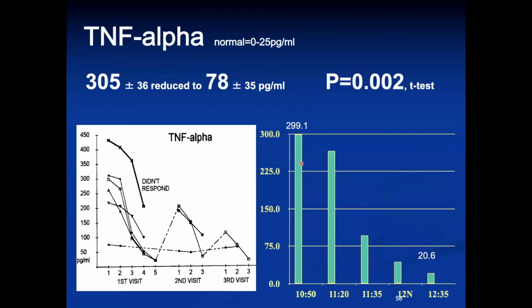TNF-alpha is another inflammatory cytokine. It's associated with all sorts of degenerative and inflammatory diseases. Average went from 305 down to 78. And the normal range is down to 25. So the very first patient went from 300 down to 20, which is in the normal range. The important thing here is they don't drop below the normal range.